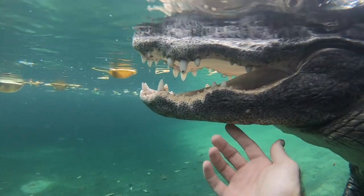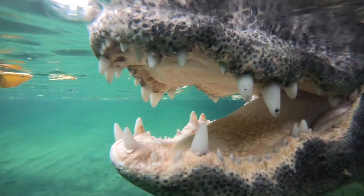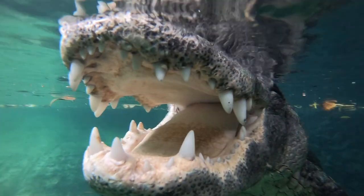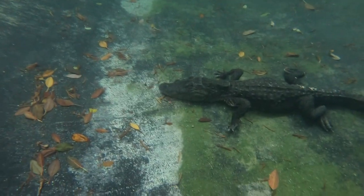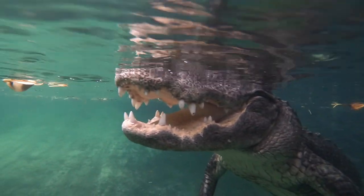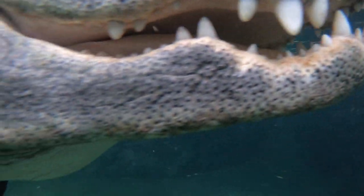Now, by now you may have noticed Casper's not the only alligator in the pond here. A lot of people think when I do my tours, he's the only gator that exists in the pond, but that's not true. Take a look right here. So this is one of our other female alligators in here. And right now we have 5 alligators in the pond at once. So Casper and then several females. He's a very lucky guy. Lots of love from the ladies there.